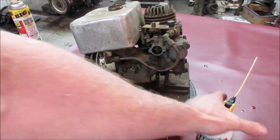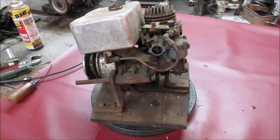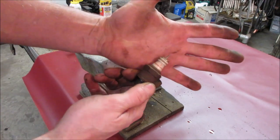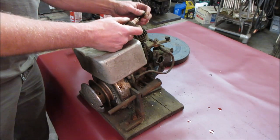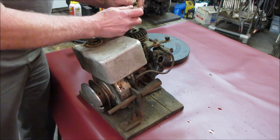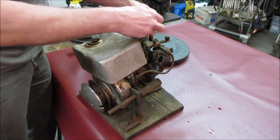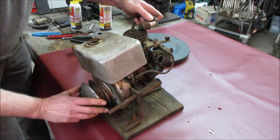What's the over under? I'm going to give it a 20% chance it has spark. Yeah, the top of the plug is broke off. Should be able to stick the wire on it though. Oh, is that stiff? Come on, get over there. I wonder if the other machine's got the same plug. Let's see if we get anything. You hold it.